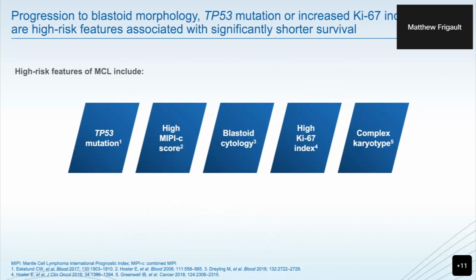Now, some of the risk factors we talked about already in terms of high-risk components include being TP53 mutated, having a high MIPI score, having a blastoid cytology, having a high Ki-67 index, or having complex karyotype. So these are some factors that typically will convey poor outcomes in this patient population.